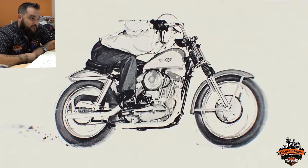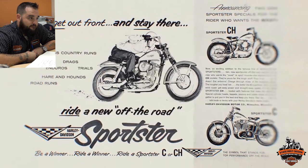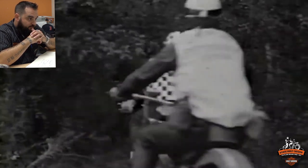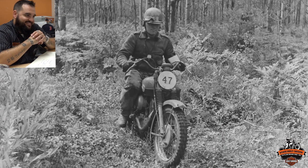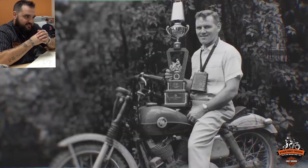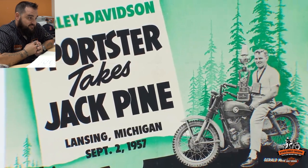There was a strong demand for it in the market. We were looking at low-priced, high-performing, lightweight motorcycles. And once the Sportster is released, it's really incredible to see where it goes from there. In the first year that Sportsters were out, Gerald McGovern campaigned on a new 1957 Sportster and won the Jack Pine Endurance Run, which is one of the most brutal motorcycling events. That's so nuts. Harley-Davidson couldn't help but really make some noise about this.